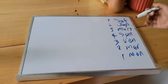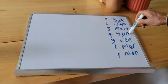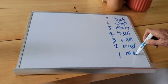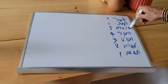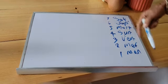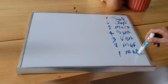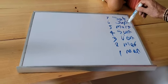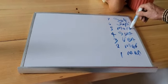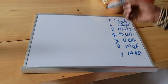But hang on, we know that following Saturday is Sunday. And following Sunday is Monday. Then Tuesday, then Wednesday, then Thursday, then Friday. Notice that pattern? What's this pattern? Jump four. Go back to Mars, which is four, again, absolutely four. Jump four.